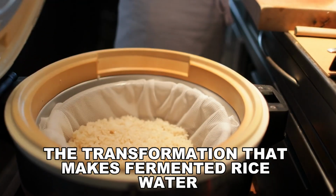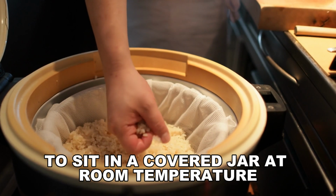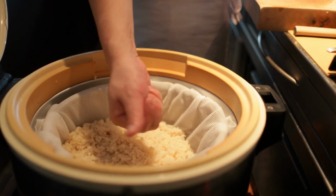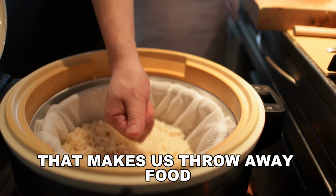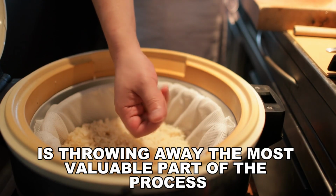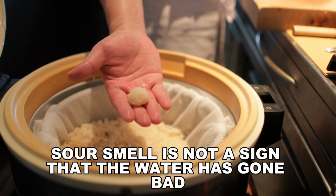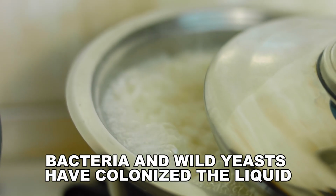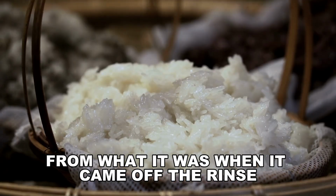The transformation that makes fermented rice water genuinely extraordinary happens after the liquid has been left to sit in a covered jar at room temperature until it develops a faint, sour smell. Most people pour it out at exactly that moment. The smell triggers the same instinct that makes us throw away food that seems to be turning. In this case, that instinct is throwing away the most valuable part of the process, because that faint sour smell is not a sign that the water has gone bad. It is a sign that lactic acid bacteria and wild yeasts have colonized the liquid and transformed it into something categorically different from what it was when it came off the rinse.